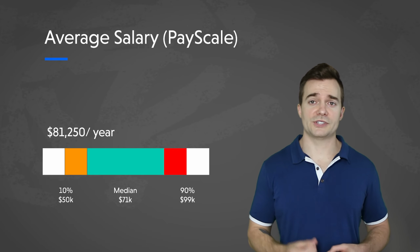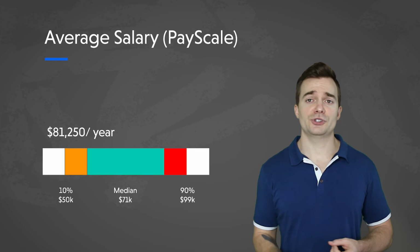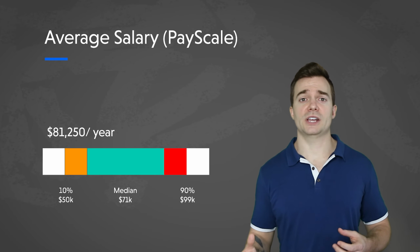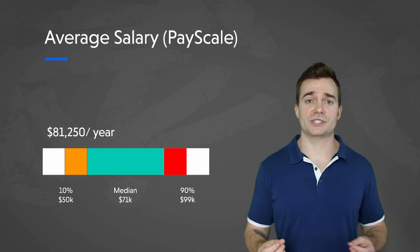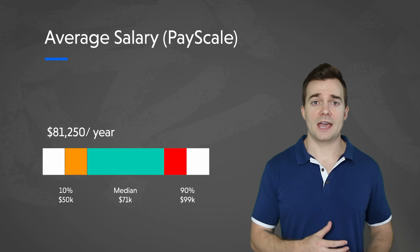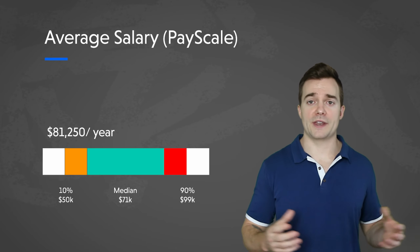According to PayScale's reports, the average salary of an associate product manager depends on their experience level. An entry-level associate product manager earns 5% less than the national average, while someone in their early career stage is only 1% behind the national base pay. As their experience increases, the associate product managers start earning more than average.